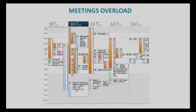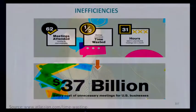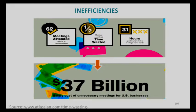Here's a picture of an Outlook calendar. If you look at Tuesday, that person has probably got 15 meetings going on at once, and that's some multitasking. I don't know how they do it. So here's the pain. What's the result here? Just a lot of disengagement, jam-packed meetings, not the way to do it. And then if we look at cost, research shows that many employees have more than 60 meetings a month. 31 hours of those meetings are unproductive. The translation: $37 billion of money.